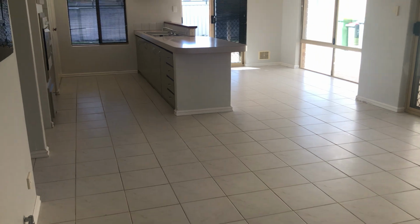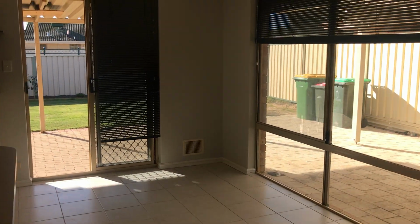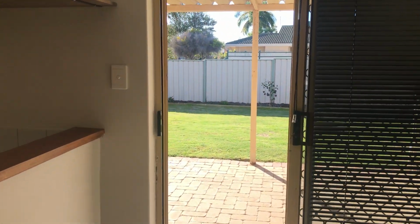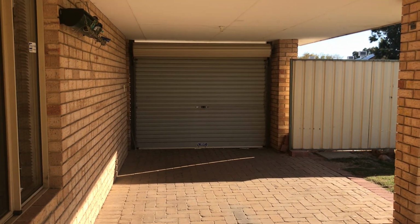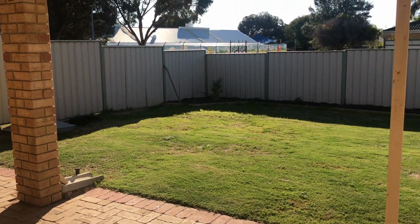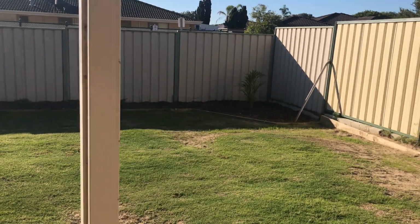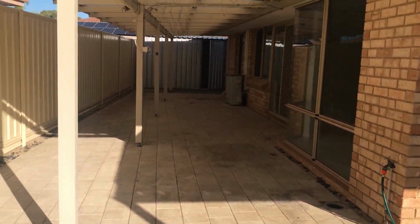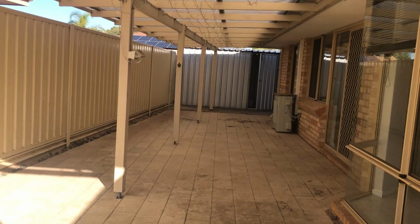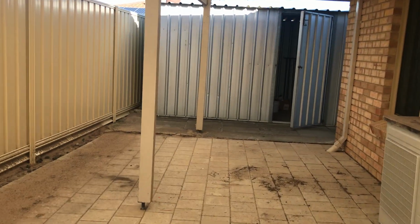So we go through the passage into this nice large open bit. Now you've got a door here that we can go through as well. We step out and there's our carport door. And a nice big grass patch for the kids. Plenty of room for their swing set. And then down this side of the house is a little patio. And at the end, a nice shed.